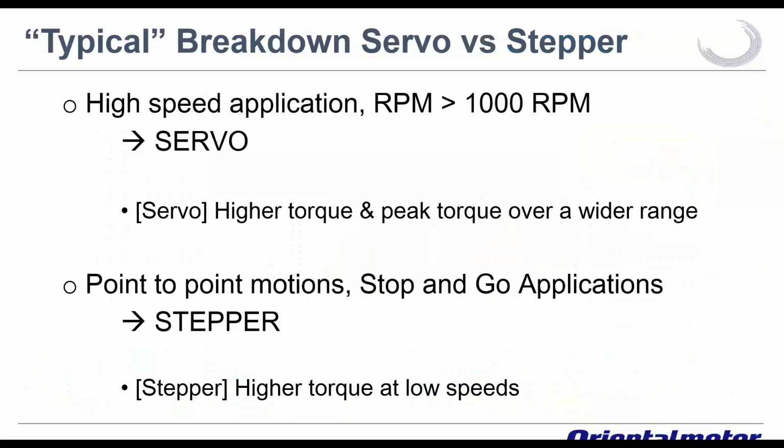So from here, I want to take it into the typical breakdown of the servo versus the stepper systems. Servo motors are typically going to be used and recommended, as a simplicity statement, for applications that are above that 1000 RPM speed. Servo motors being able to achieve that higher torque and higher peak torque over a wider range is really what that stipulation is saying. We're going to recommend them for that application. On the reverse side, again, stepper motors, the typical breakdown for them is going to be for point-to-point motions, for stop-and-go applications, or anything that needs that higher torque value at lower speeds.